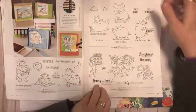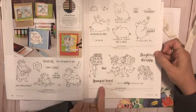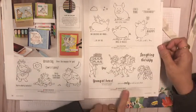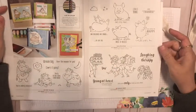Then Young at Heart, laughing with you is the best form of therapy. And yay, Young at Heart, just a little older than the other places. You're only as old as you feel. That's a fun set. I love it.